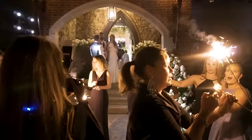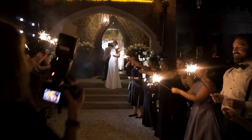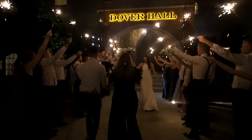Something that I would highly recommend when you are doing a sparkler exit, take a test shot after everything is lit, because if you took a test shot before the sparklers were lit, oh, do you see that sign? The glowing yellow Dover Hall. How awful is that? But take a test shot with sparklers, not just with your flash, and have them do multiple rounds.